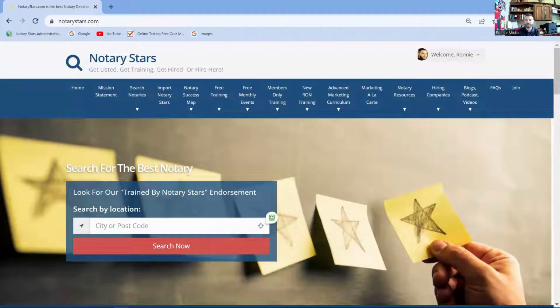All right, so what I want to do is walk you through Notary Stars, but before I even walk you through it, I want to explain to you why I even started Notary Stars. First things first, as a notary myself for over a decade, I got tired of going to different sites like 123 Notary, Notary Cafe, Notary Rotary, and digging for information, whether it be on how to complete loan documents or who are the best signing agencies to work for or how to even market my business. I always thought it would be nice if we had a one-stop shop showing us where the information is.